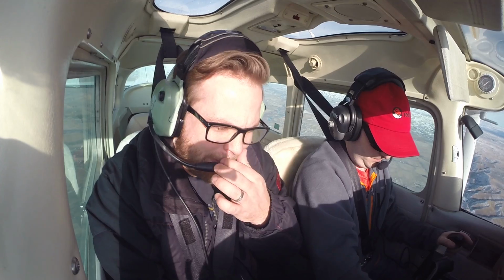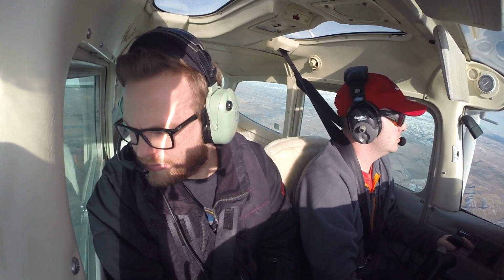Yep. 6-4 Romeo entering left crosswind for 1-3 Homedale. Emmett area traffic, Cessna 8 Lima Whiskey is about 6,000 feet southbound.